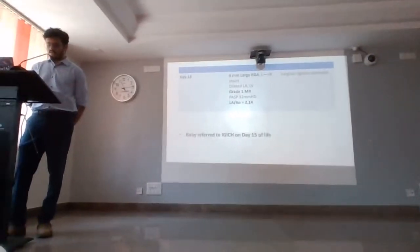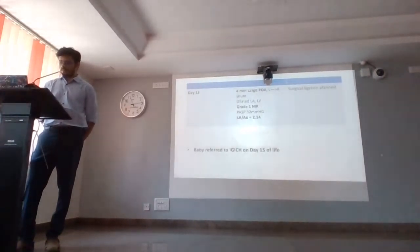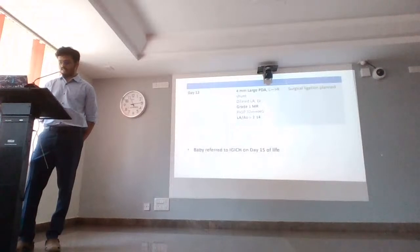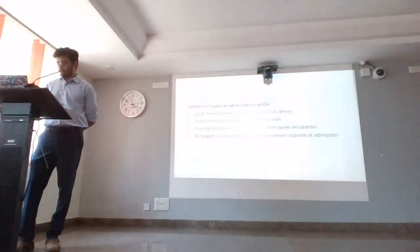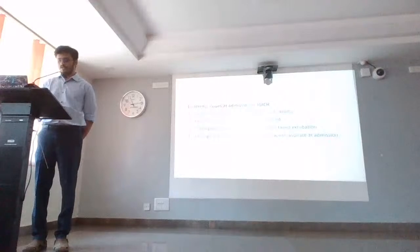In view of hemodynamically significant PDA, which was not able to be managed medically, surgical ligation was planned, and the baby was referred to Indira Gandhi Hospital on day 15 of life. The main issues at the time of admission at IGSH were a large hemodynamically significant PDA of 4 mm, failed medical management to close the PDA, prolonged mechanical ventilation and one extubation failure, and there were deranged renal functions and altered brownish aspirate at the time of admission.